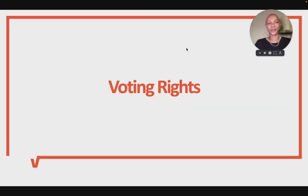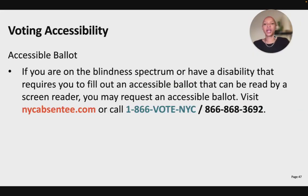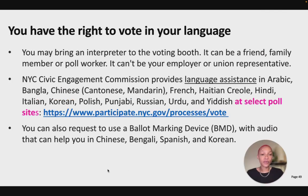What are your rights as a voter? If you are on the blindness spectrum or have a disability that requires you to fill out an accessible ballot that can be read by a screen reader, you can request an accessible ballot by using nycabsentee.com or calling the number below. You have the right to vote in your language.